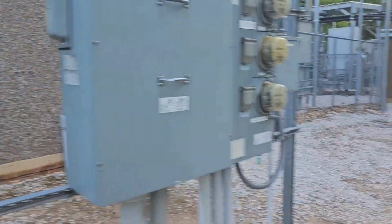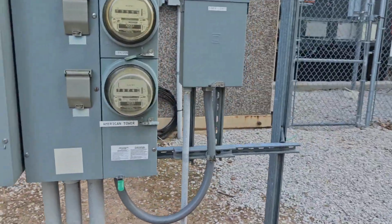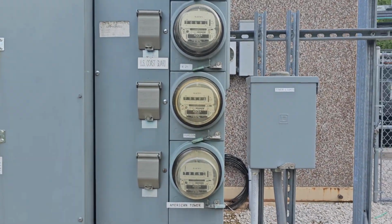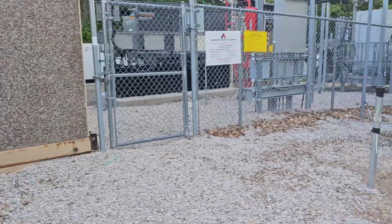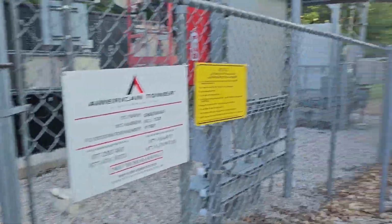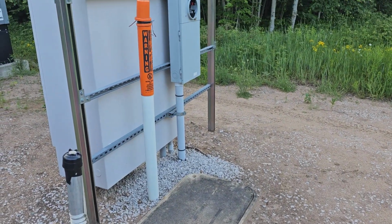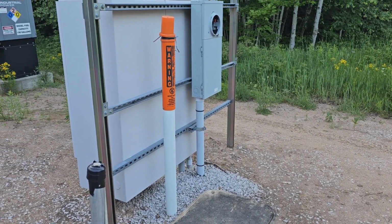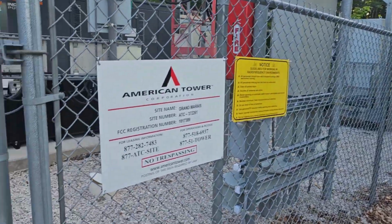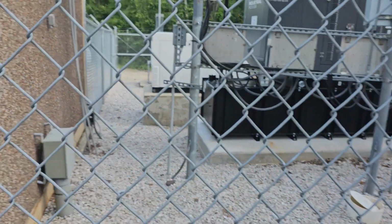Lots of empty meters around, and then a new meter. Of course, it's an American Tower site. The U.S. Coast Guard is here since we're right close to Lake Superior. Then we do have some fence here, and some gen sets, some fiber, Peninsula Fiber Network, again doing the fiber, or Hiawatha as it's also known.